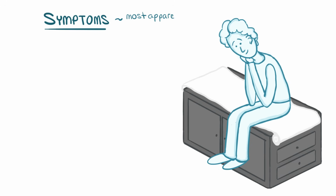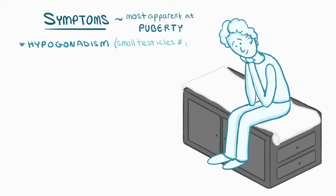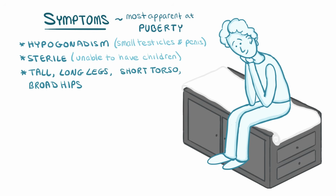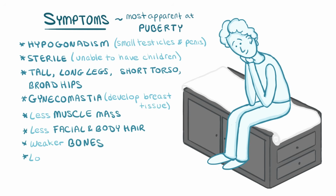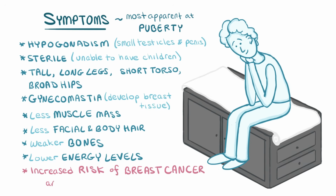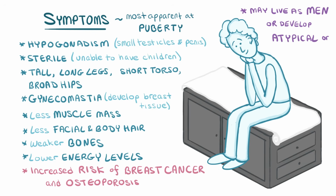Symptoms of Klinefelter syndrome are most apparent around the time of puberty, because that's when the reduced testosterone levels are most evident. They typically have hypogonadism, or small testicles and a small penis, and are often considered sterile, in other words, unable to have children. Physically, they're typically tall with long legs, a short torso, broad hips, and gynecomastia, or development of breast tissue. They usually have less muscle mass, less facial and body hair, weaker bones, and lower energy levels. There's also an increased risk of diseases that are more common among women like breast cancer and osteoporosis. Finally, although most boys with Klinefelter syndrome grow up to live as men, some develop atypical gender identities, and some develop female gender identities.